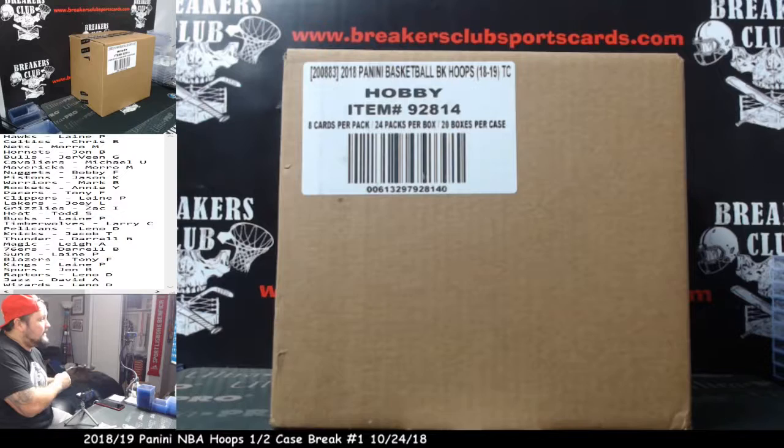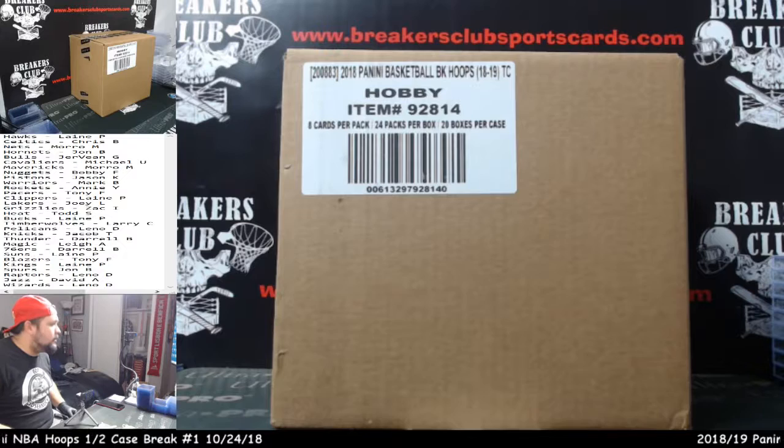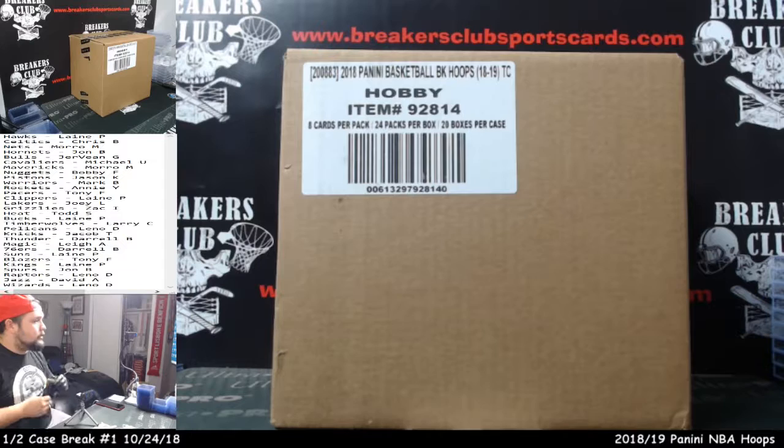2018-19 Panini NBA Hoops. This is going to be a half case break. We got 10 boxes, so we're going to open up the case, and you guys are going to choose your side. You can do left or right. That's what we'll break. The other half is posted.